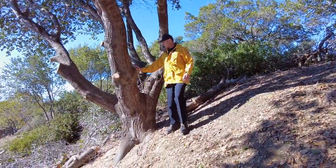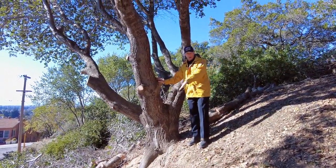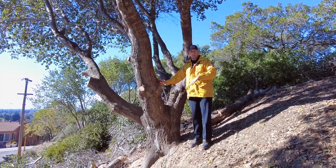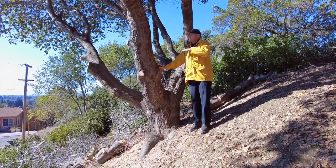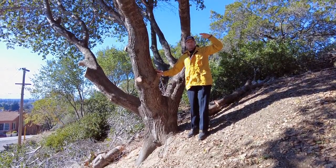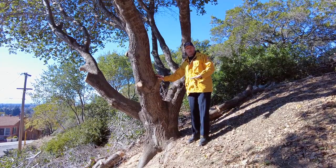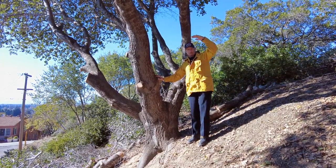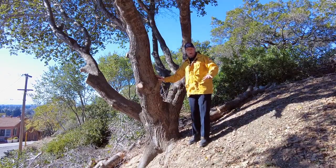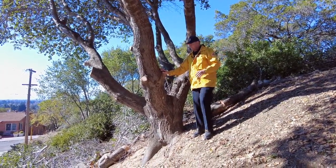One thing to consider when limbing a tree on your property is the slope and a tree that's on a hillside. The general rule is you want to limb branches up to at least 6 feet. And what that's going to do is give a buffer from the ground to the trees so that we don't have any fire below reaching up into the trees and catching the crown of the tree on fire.